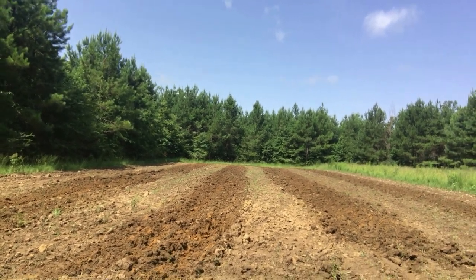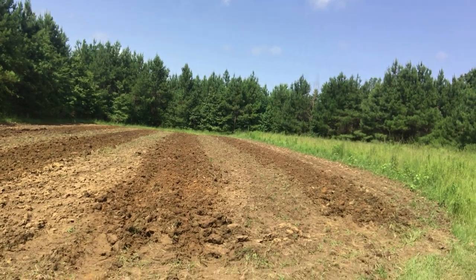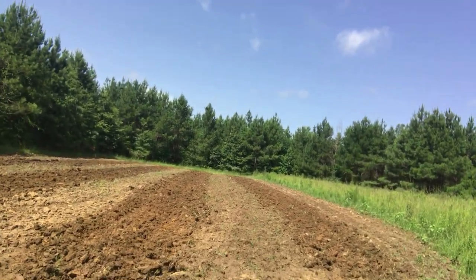So I'm gonna put big rows in it so I can go back through with the tractor between the rows, keep them cleaned up until the pumpkins start running. But I think it'll be good. Actually, I'm gonna do a trial set of corn here as well. I've got some sweet corn seed left.